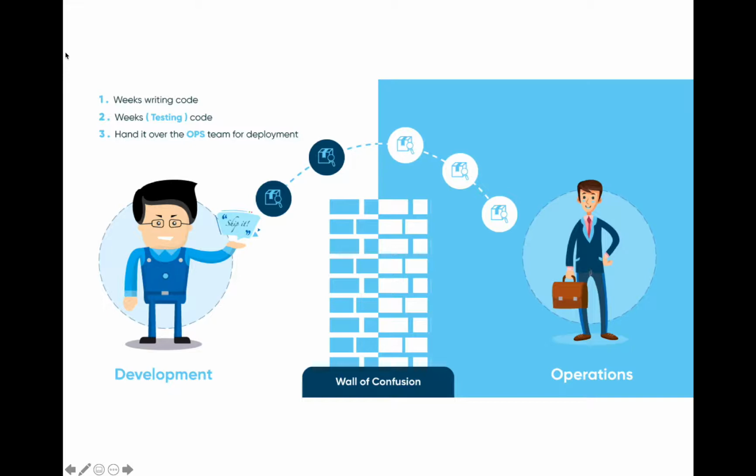And what happens is that because these are completely separate teams, oftentimes located on different parts of a building or even different parts of a country, there's this barrier that forms between the two parts of the organization. And this is what we call the wall of confusion. That wall of confusion forms because these two different teams have differing priorities.